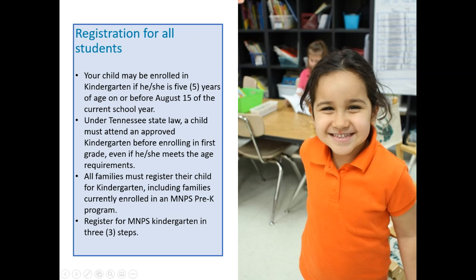Registration for all students. This is not just for English learners, but is in general for anyone. Your child might be enrolled in kindergarten if your child is 5 years old of age or before August 15 of the current school year.